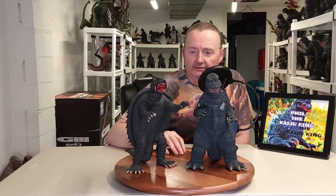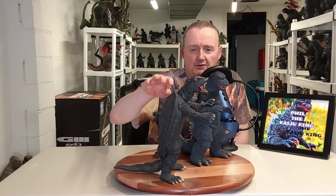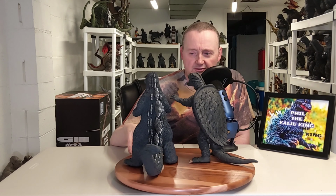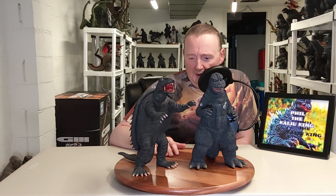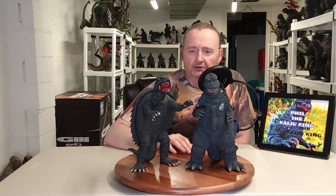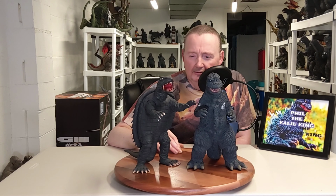But this is a really nice Gamera. I'm glad I got this because we don't have enough Gamera in our X Plus collection, in my opinion, especially 30 centimeter. And the ones that are out there are so hard and rare to find. I just wish they would re-release some of them, especially the Heisei Gameras. It would be really cool to have those. But these look really cool together, in my opinion. About the same height-wise, really close anyway.